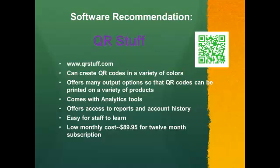After researching both free and paid options, we recommend using QR Stuff for Thalman Library's summer reading program promotions. QR Stuff, an online application available at www.qrstuff.com, offers features not included in the free options Google and Bitly. Some of these options are the ability to create codes in a variety of fun colors, to generate codes that are printable on a variety of products such as t-shirts or hats, a comprehensive suite of analytics tools for assessing the success of the program as well as areas for improvement, and access to account history.